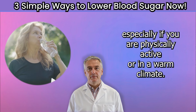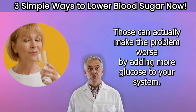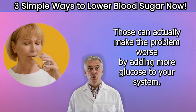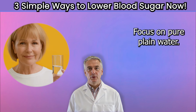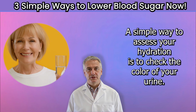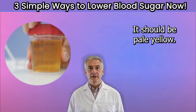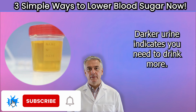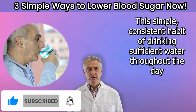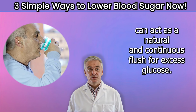It's not just about avoiding sugary drinks. Those can actually make the problem worse by adding more glucose to your system. Focus on pure, plain water. A simple way to assess your hydration is to check the color of your urine. It should be pale yellow. Darker urine indicates you need to drink more. This simple, consistent habit of drinking sufficient water throughout the day can act as a natural and continuous flush for excess glucose.